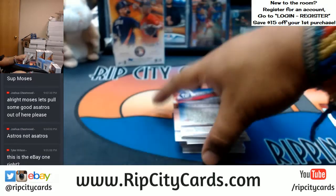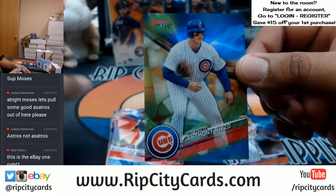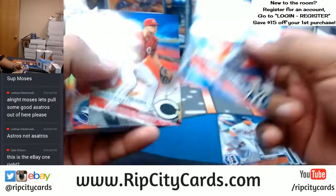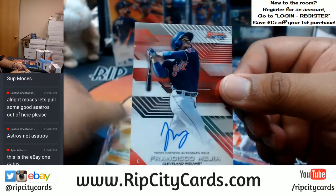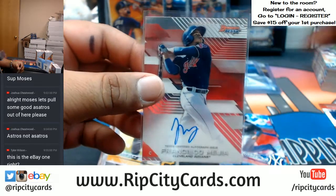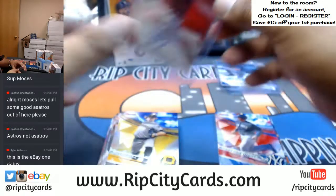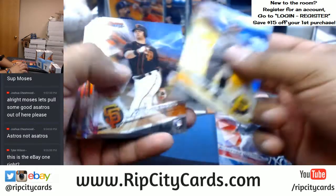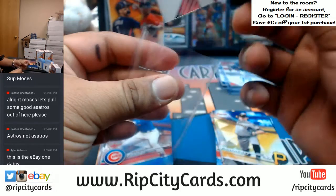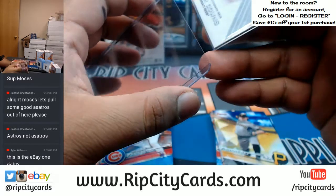Alrighty, see what we got. Good luck, guys. Got a green Rizzo to 99 for the Cubs. Mejia for the Indians, on-card auto. That's nice. Go ahead and top load that bad boy. What else we got here? Jeter Downs of the Reds. That's a nice card too. There you go. Hitting are the Reds. Very nice.